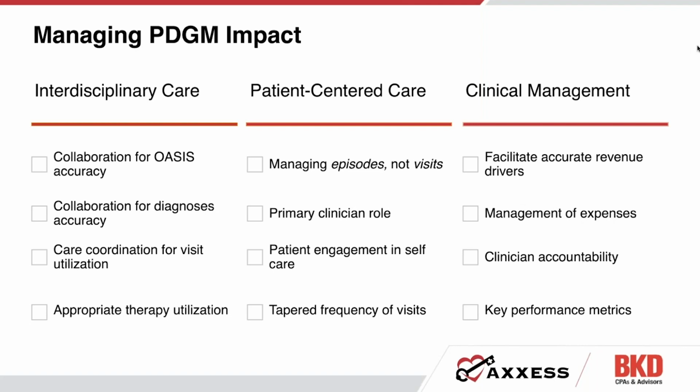We also believe that doing so means we've got to taper our frequency of visits so that we're not just seeing the patient all along and it's all about us laying hands on the patient, as opposed to them getting involved in their own plan of care. We'll talk more about how tapered frequency can assist that.